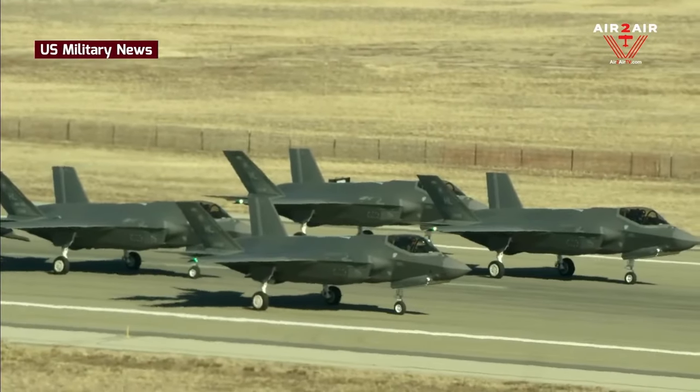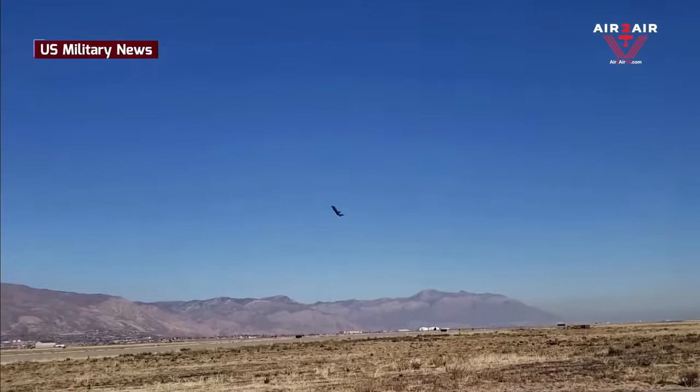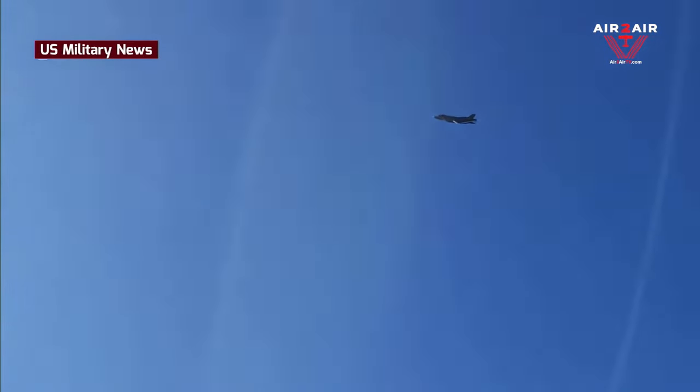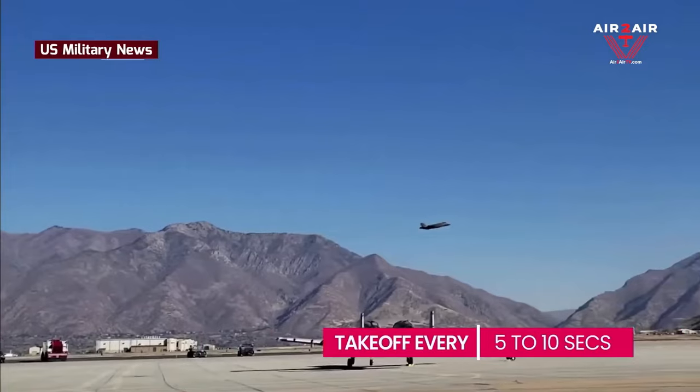The walk starts with a surge of fighters from their hangars. Then all of the planes are launched into the air, one after the other. According to the base, currently the wings fly 30 to 60 sorties per day from Hill's flight line. During the exercise, airmen launched roughly the same number of daily sorties, but they took off in quick intervals.